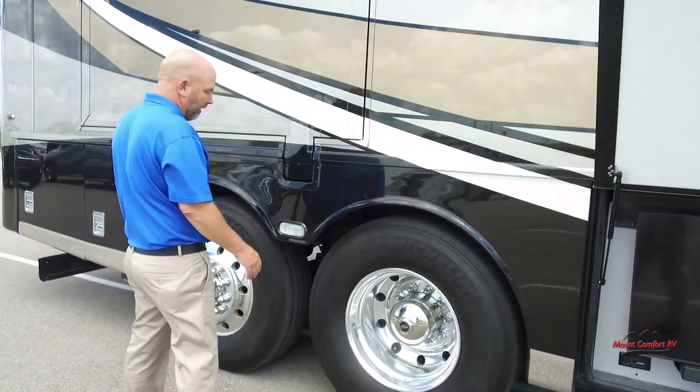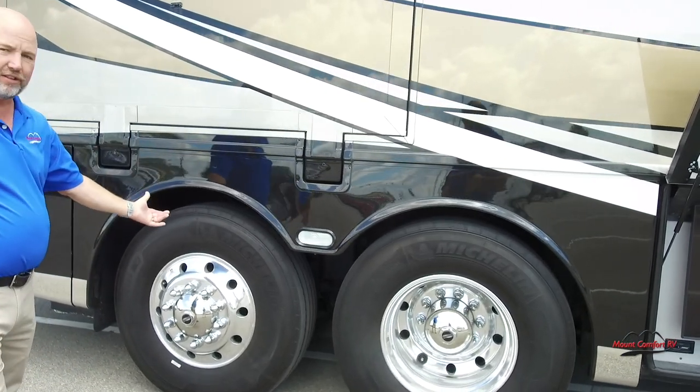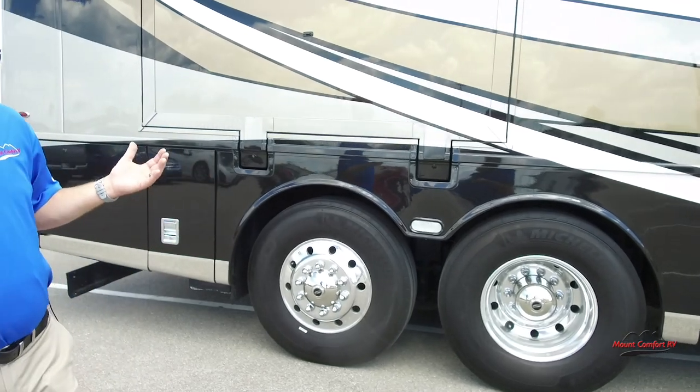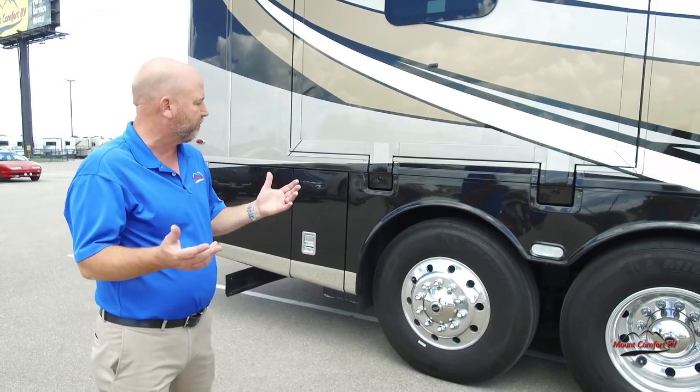I mentioned that this is a tag axle coach and that this does have a steerable tag. How does that work? It's not attached to the steering links in any way. There's no computers involved per se.